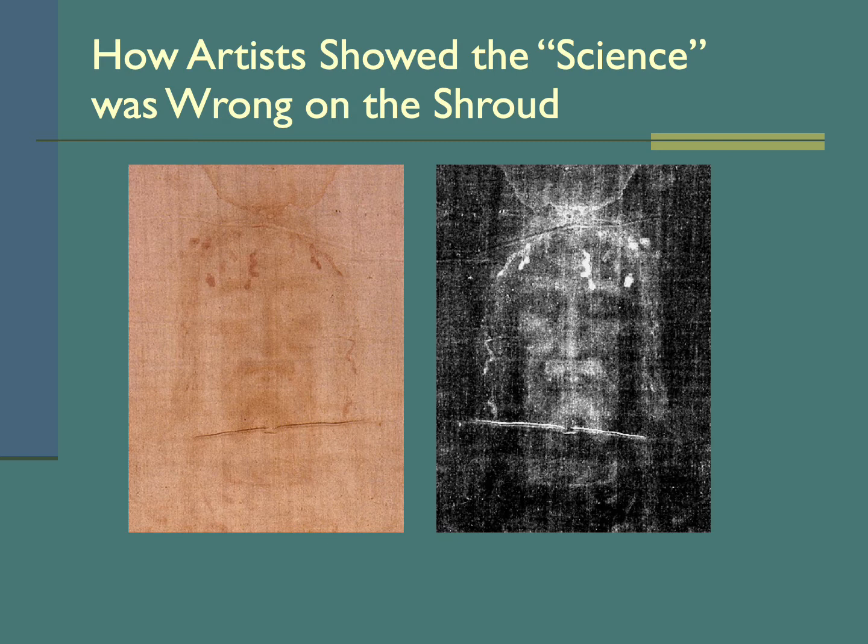And I would like to talk about how artists and how art actually knew the shroud was older, much older than supposedly revealed by the carbon 14 dating. And you'll see it for yourself.